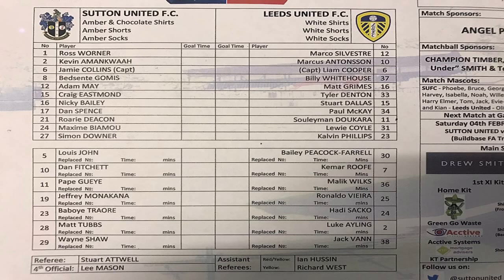Bruce Elliott, the chairman, goes all the way back to the early 60s. He went to Wembley in 1963 to see Sutton play in the 1963 Amateur Cup final. It's an early memory. He was also at Gander Green Lane in 1970, sitting on one of those temporary benches. Speaking to him before the game, he said this is the most nervous he's ever been for a Sutton game.